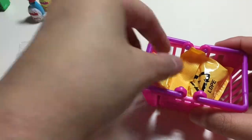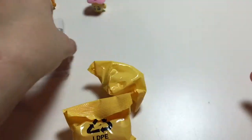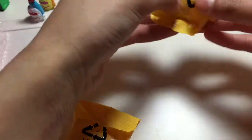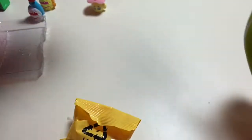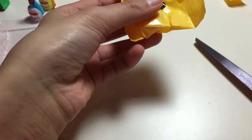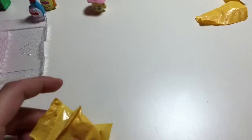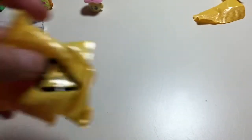So now we're gonna open the blind bags. My brother's gonna open one, and then I'm gonna open one. And so I'm just gonna set away the plastic in the cart. Now I'm just gonna grab my scissors and cut it open. Now I'm gonna give them to me and my baby brother.